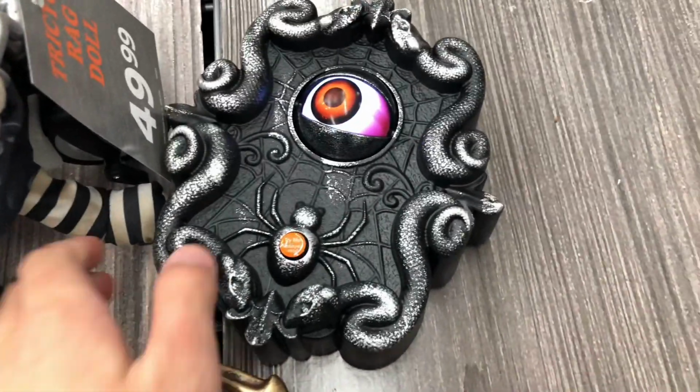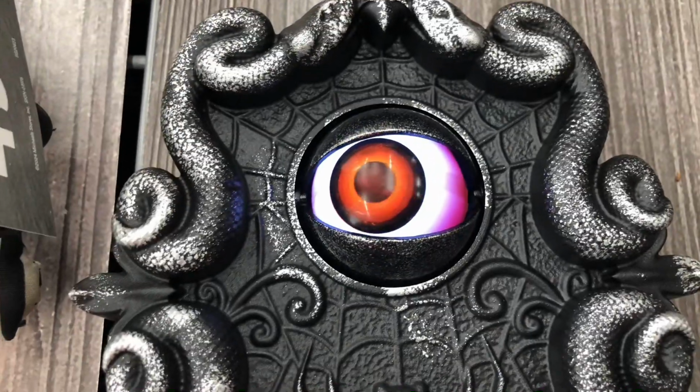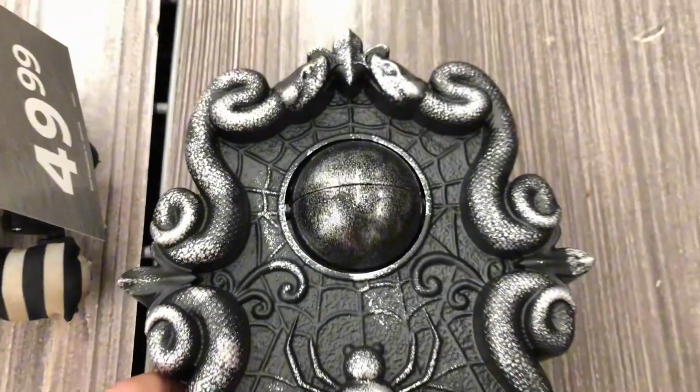So this is supposed to be a haunted mirror, but it just doesn't work because it's not a mirror. The face in there is certainly cool looking though. Here we have an eyeball door knocker. It wasn't making any sound, so that's why you're hearing no audio from it, but it's fine, I guess. We see a million of these.